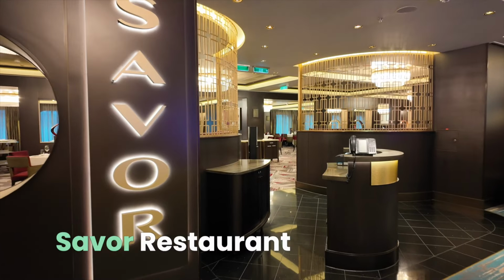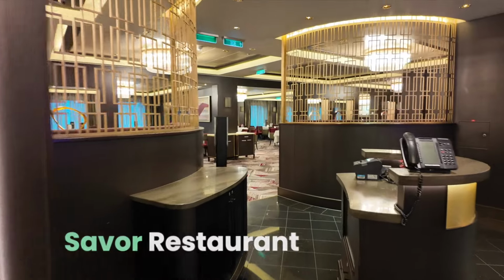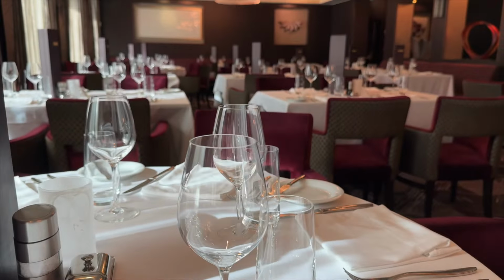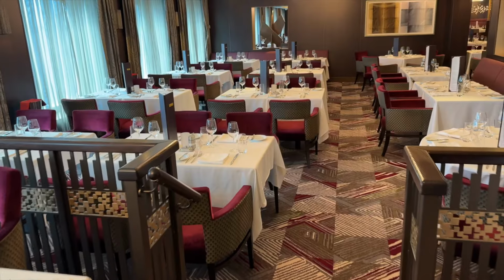Next door, Savor offers a changing menu of contemporary and classic dishes. Pro tip, the beef tenderloin is always a good choice if you see it on the menu.